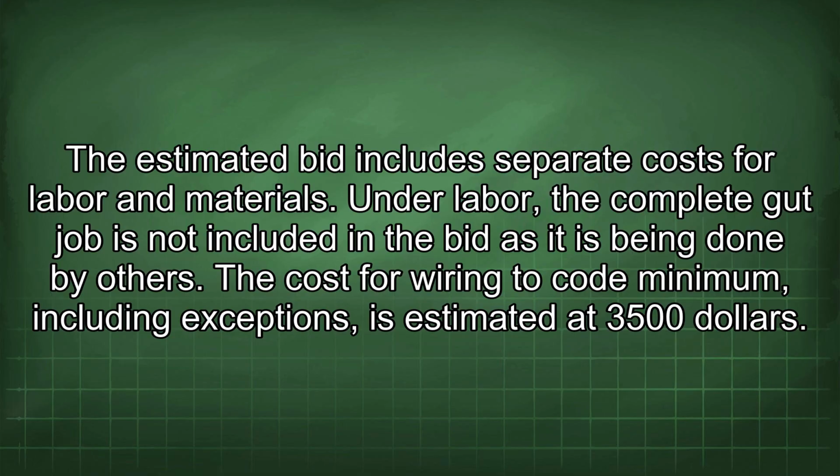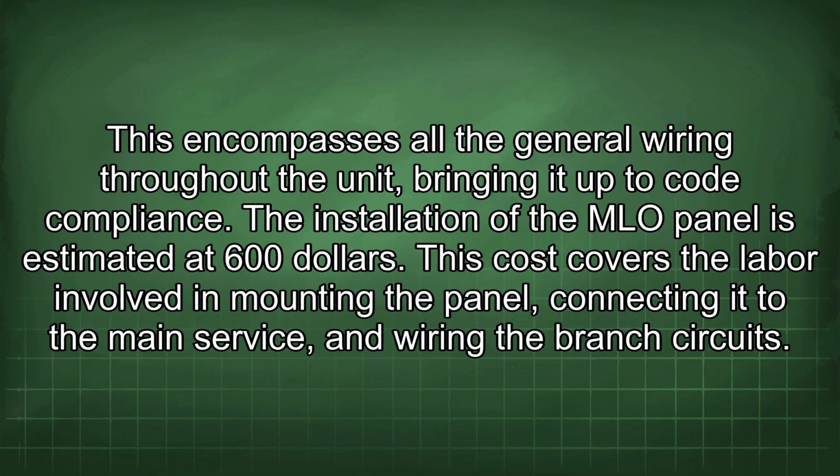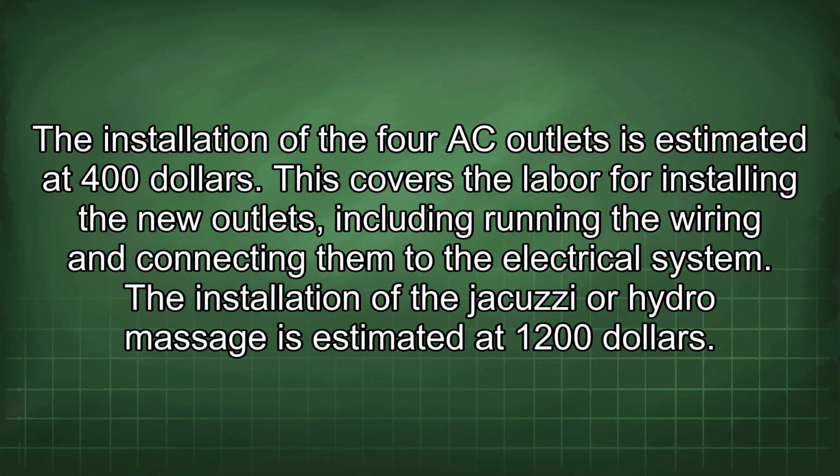The cost for wiring to code minimum, including exceptions, is estimated at $3,500. This encompasses all the general wiring throughout the unit, bringing it up to code compliance. The installation of the MLO panel is estimated at $600. This cost covers the labor involved in mounting the panel, connecting it to the main service, and wiring the branch circuits. The installation of the 4 AC outlets is estimated at $400.